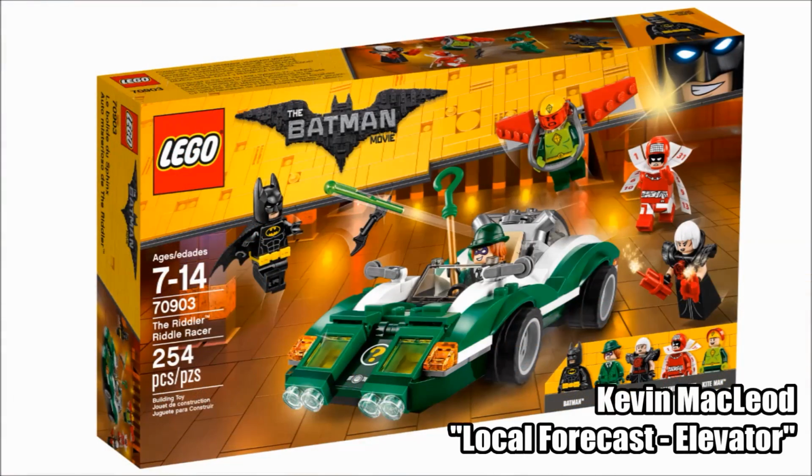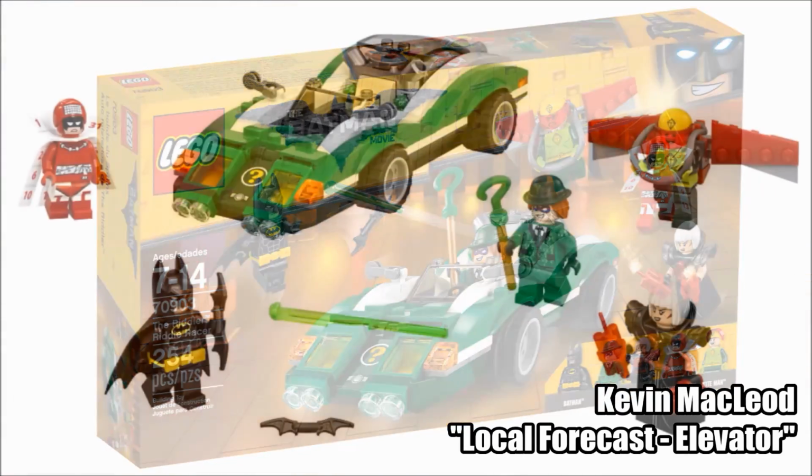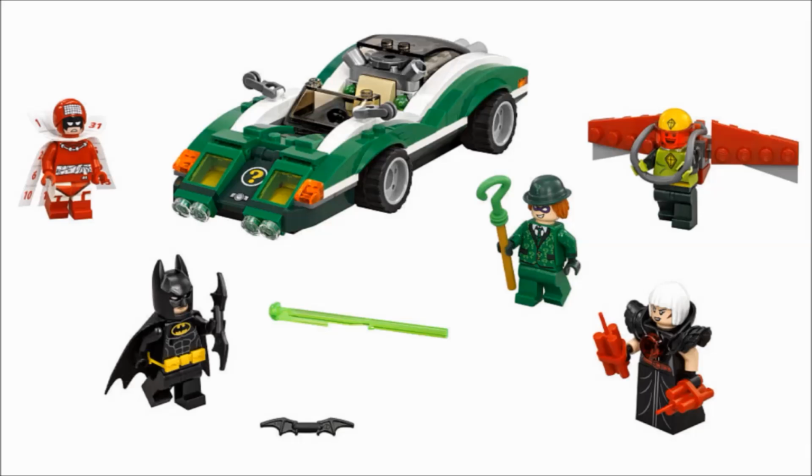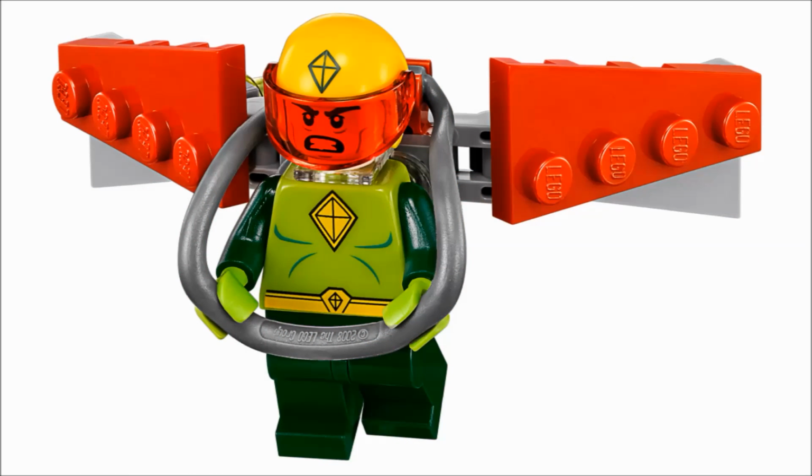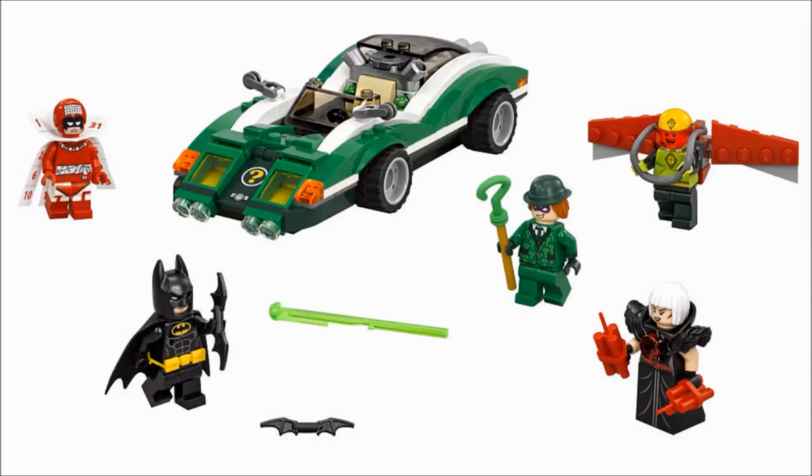Next up is the LEGO Batman Movie Riddler Racer set. The price of the minifigures makes me want this set so much. Okay, so look, it's $30 and you get 4 exclusives: a new Riddler, Calendar Man, Magpie, and even friggin' Kite Man with a flyer build. Then there's Batman, which makes 5 minifigures in total.